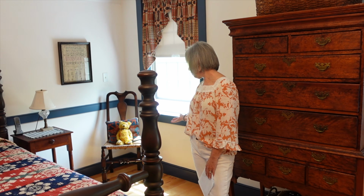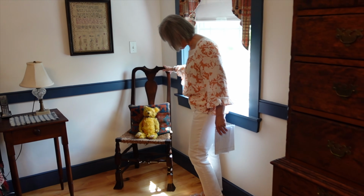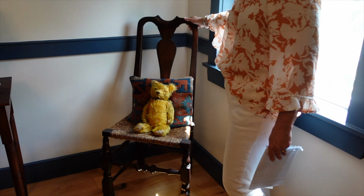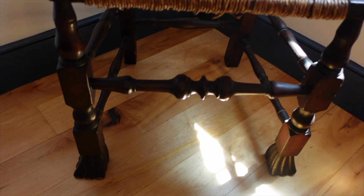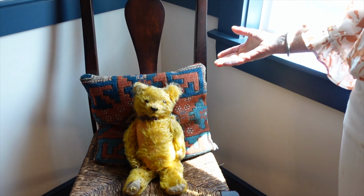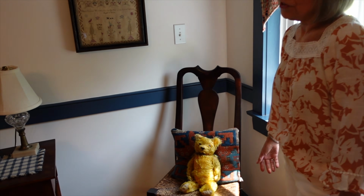Because of course I bought this lovely chair with these Spanish feet. And I just thought it had a really, really nice look for the rest of the room. A little bit more formal. This room tends to be a little bit more formal. Things are always changing.